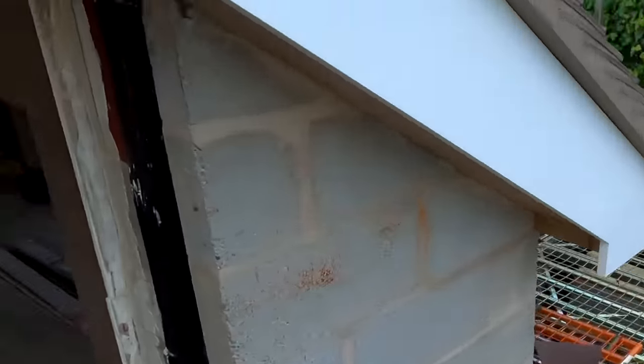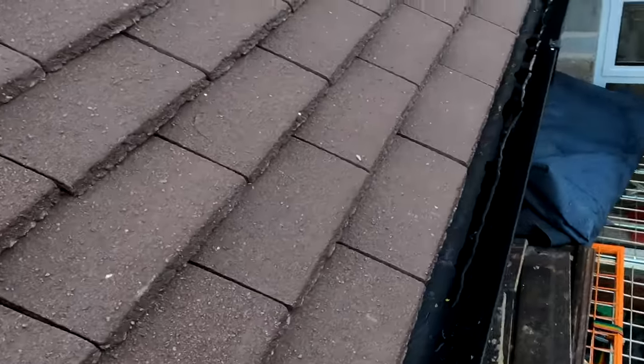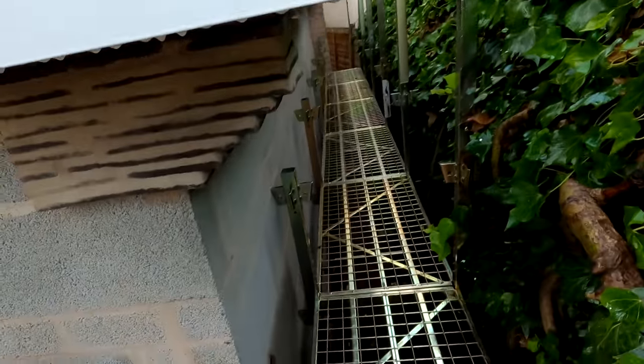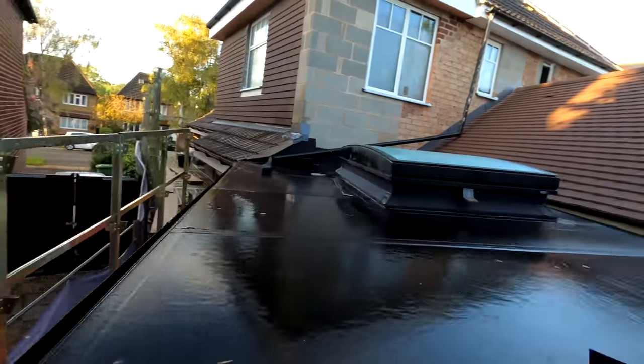So you've seen all around this side. This is all looking absolutely mint. All the guttering's on down here, guttering down this side as well. That is awesome. So this scaffold can actually come down now because obviously we need to do the soffit boards. This is all done as well. Dormer is all finished off nicely.